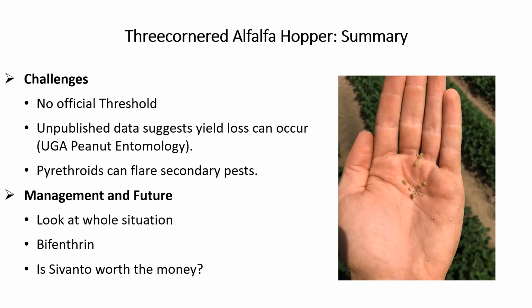To summarize what we found here. Again, we still don't have a threshold. It's not something that we could do in this open field situation. Dr. Abney does have some data to suggest a yield loss, so it's still something that's very important that we need to work on and find a solution for.